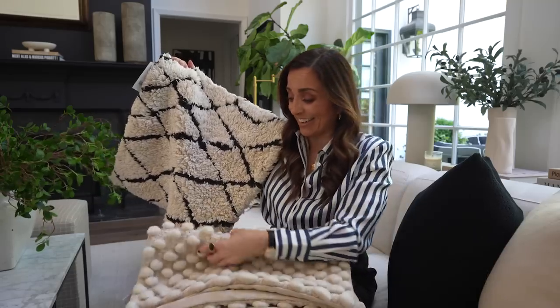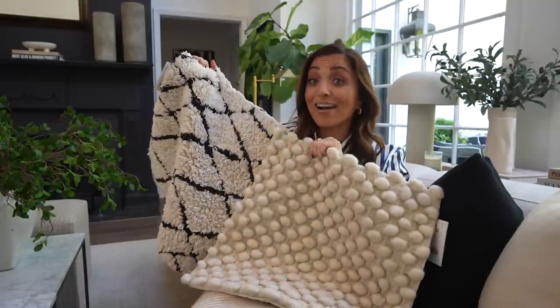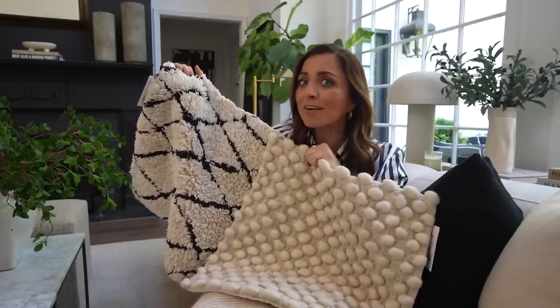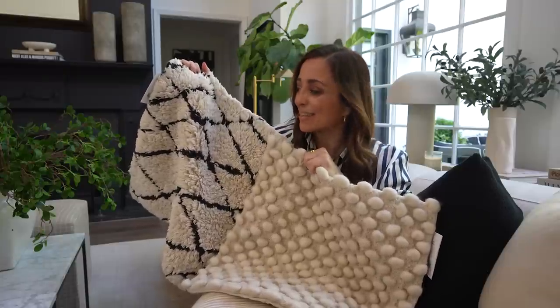And oh my gosh, wait until I show you this. Wait until I show you this pillow. You guys are gonna die, look. I know. Is this not the cutest thing you've ever seen, ever? Can you see where my summer vibes are going? Oh yes, you can see it, can't you? I'm like, oh, this is gonna be so cute.